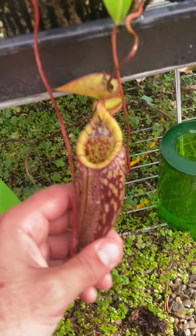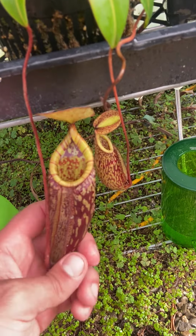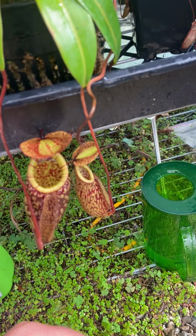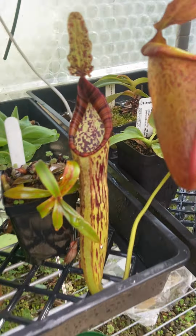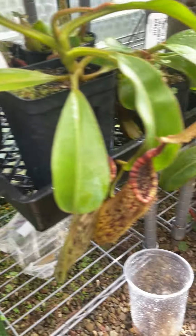Down here is Bellii cross Ulicaliana, also from Exotica. Got this about 4 years ago on an eBay auction. And then here's Epiphytica cross Mollis with like an 8-inch pitcher. Big jump on this one.